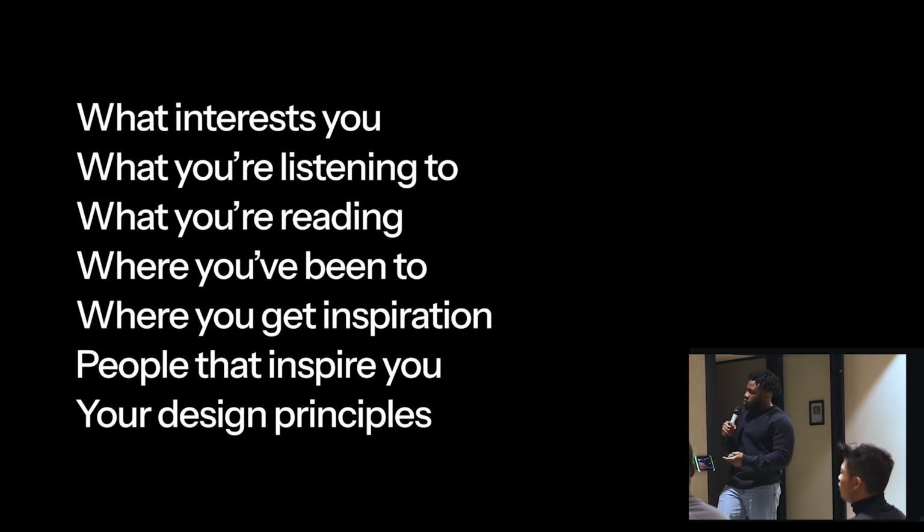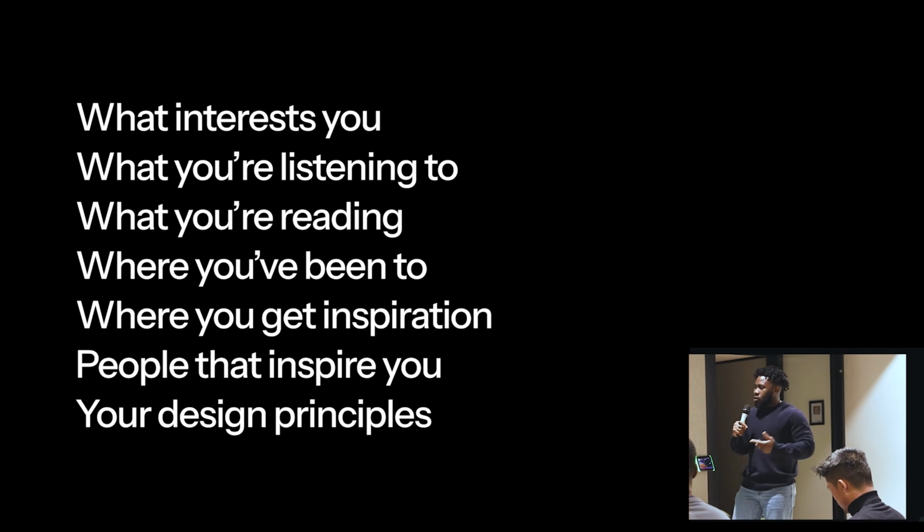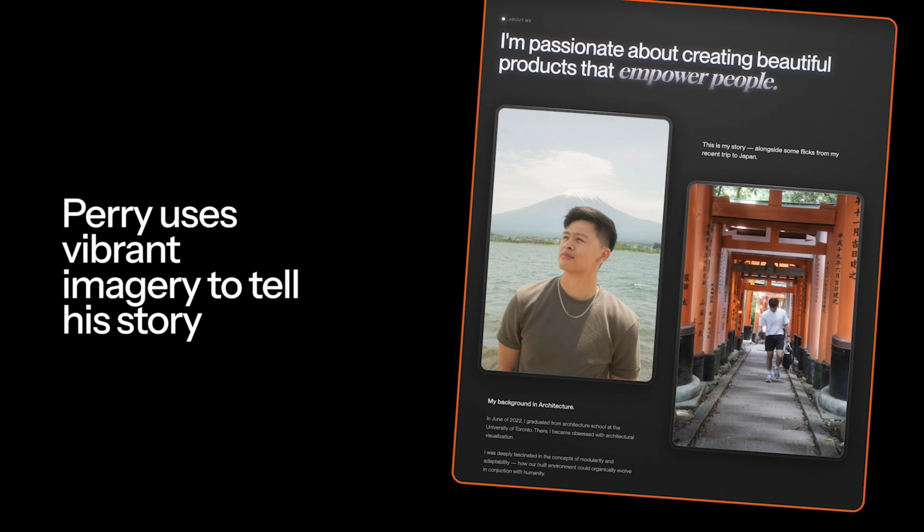You can talk about what interests you, what you're listening to, where you've been to, what you're reading, where you get your inspiration, your design principles, people that inspire you, your photographs. There's so many things that could go on and on. And here's an example of that. This designer, Perry, uses vibrant images to tell a story.